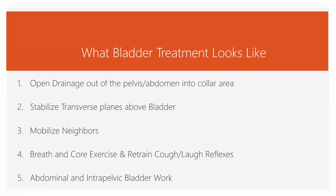So when we do the treatment, we focus on using manual hands-on therapy, and that involves opening the drainage channels out of the abdomen and pelvis that all go up into the collar area to recirculate blood and to dump the lymphatic fluid into the vascular system. Everything starts in that collar region, because we can't stir the pot in the belly and the pelvis and get more fluid moving around down there without it having a place to go. And so that's why we start up in the collar region.